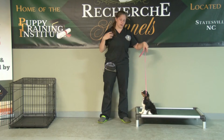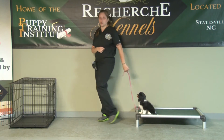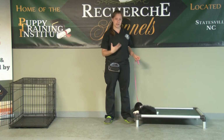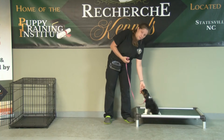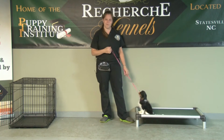If there's no leash on her and she jumps on a person, you can step into her. You can step away from her. You can turn your body and get her so she falls off of you. Try not to use your hands. If you use your hands, it's a positive thing because your hands mean food and affection and love. So if you use your hands to push her off, she may jump right back up again.